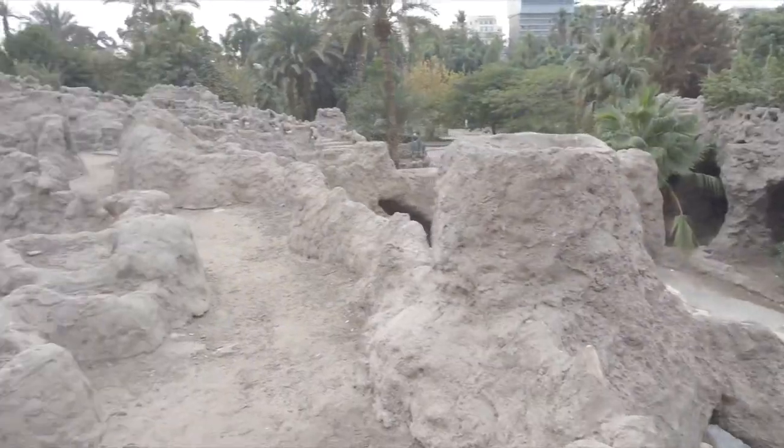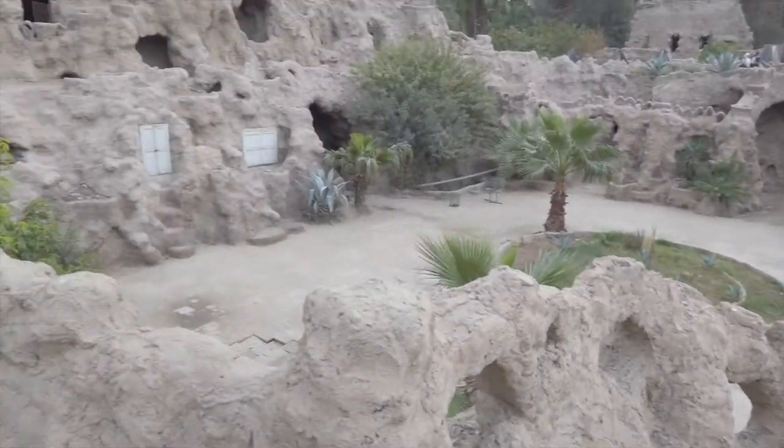That shot that you just saw reminds me of Siwa. There's a place in Siwa that is a lot like that. I'm actually looking to vlog in Siwa. That's a vlog I'm really looking forward to.